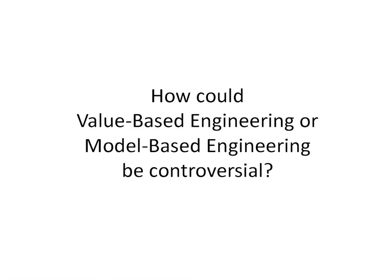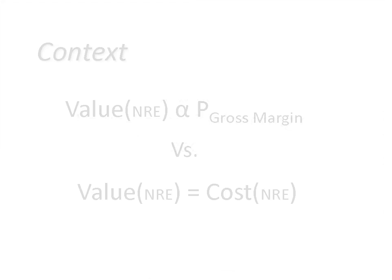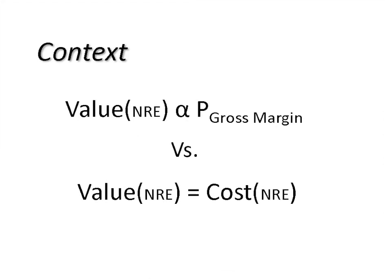So, for me, seeing value-based engineering or model-based engineering, I can't see how that's controversial. Coming from my context, of course, I don't know how you do engineering in any other way than this. But my context, in my career, was in computing, in product-based work, and it was drilled into my head as a manager of engineering that the value of the non-recurring engineering was proportional for us to the gross margin we had in our product.